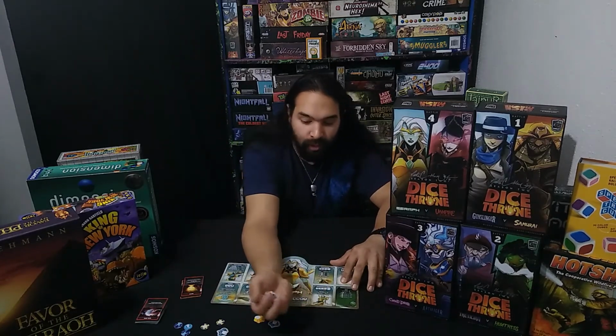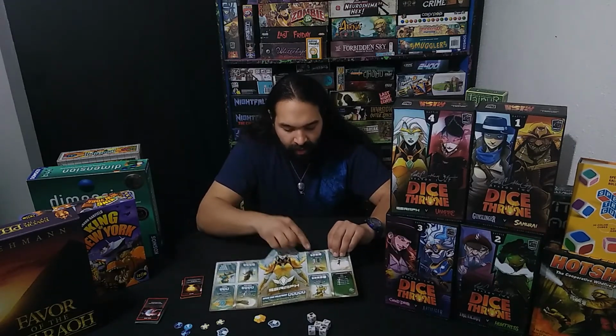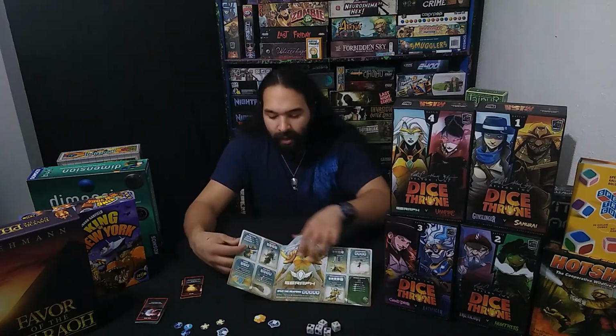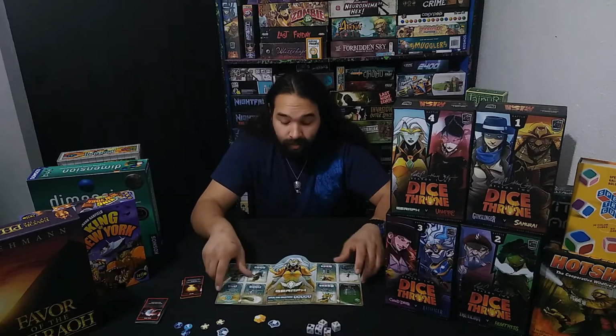So you're going to be rolling dice and trying to hit these different dice combos, like a small straight, a large straight, or there's special combos like one of each symbol, and you can perform certain combat options. And so you're fighting against each other, trying to be the best, pretty much.